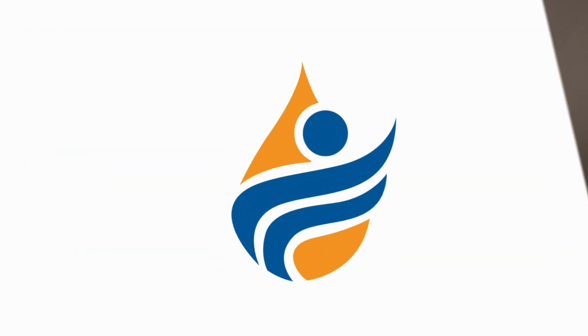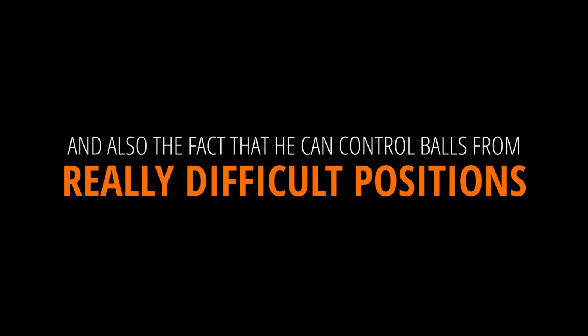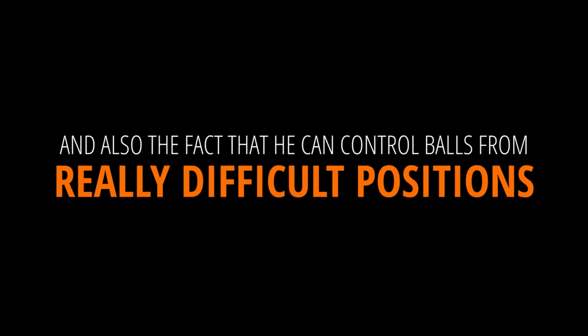Beautiful counter. All right, so we could see in those points that Medvedev presents a lot of difficulty as a returner because of that length, right, that he has in his reach, and also the fact that he can control balls from really difficult positions.